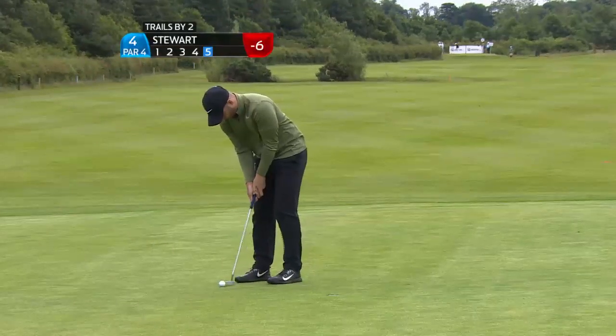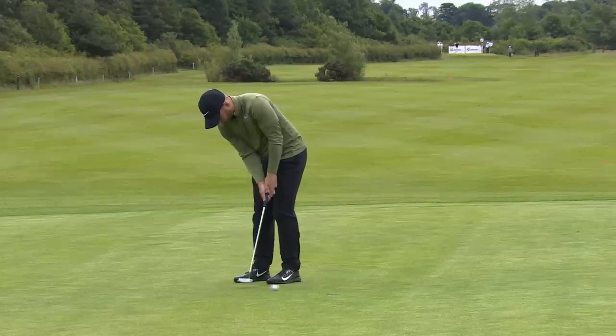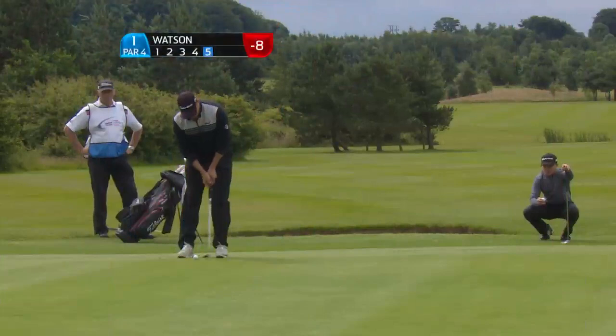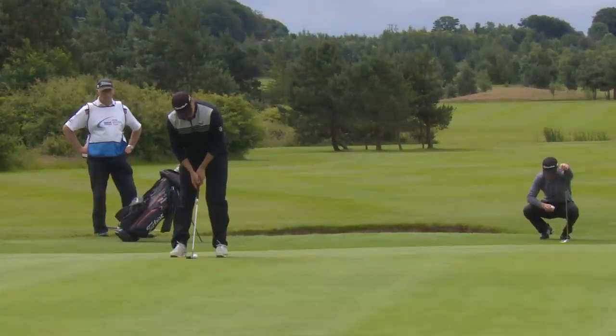Here, now Stuart for bogey. Seen him chip to here, straight up the hill. Yeah, looks very composed. It's not rattled, that was a bogey. Still smiling. And from one player who has limited damage to another who's trying to do exactly the same.